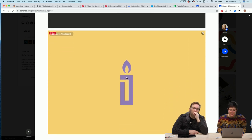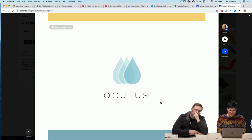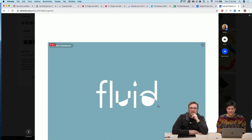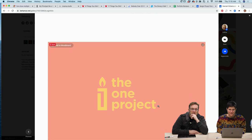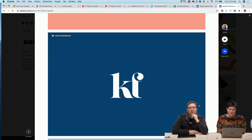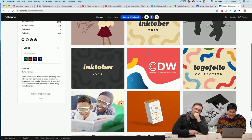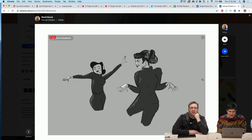Curious what the name is for that one. I feel like there's some sort of clever nod there. Looks like an Oculus. I don't know if it's the Oculus logo redesign. Ooh, this one's nice. Very clever. Oh, there you go. The one project, that's cool. Someone just pointed out to me the arrow in FedEx, and it blew my mind. The FedEx logo. It's a whole other level. This is great work. Nice work, Hannah. I love that.